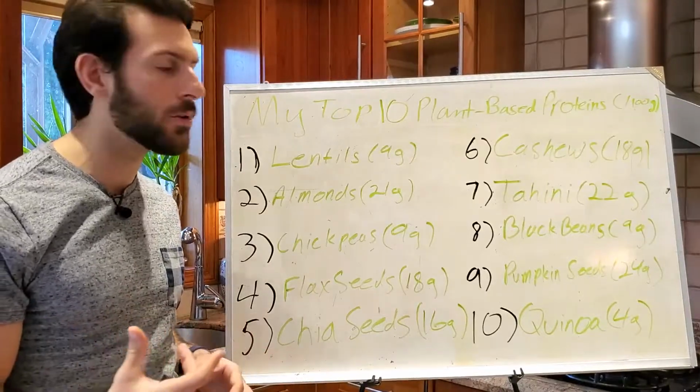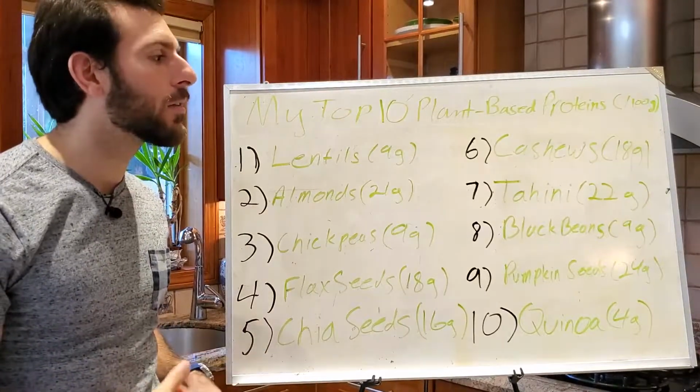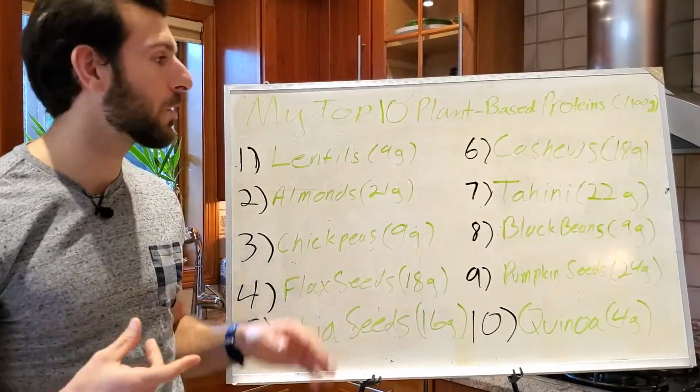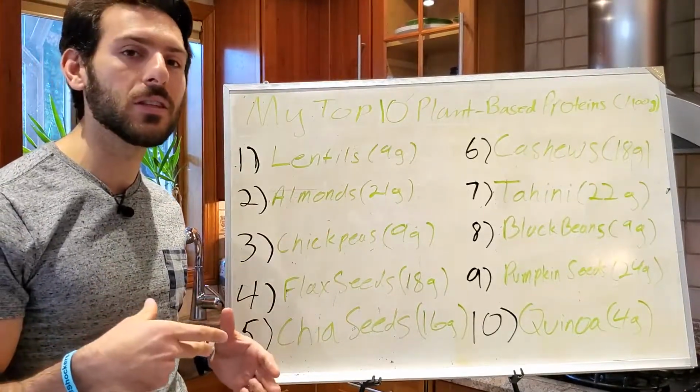Black beans, next on my list, are a great source of folate, magnesium, manganese, even iron as a vegetarian source. Black beans, another one that is super versatile. You can use them a lot of different ways. You can actually make a hummus with black beans. It's very interesting, a little different.